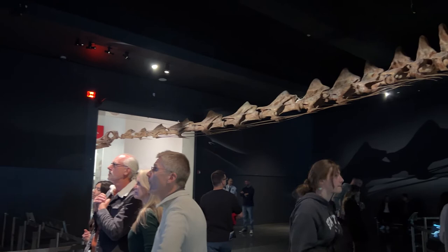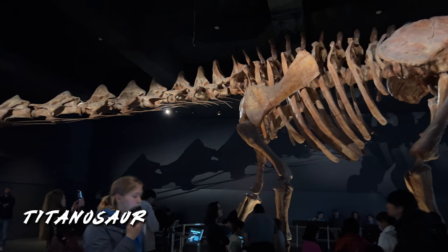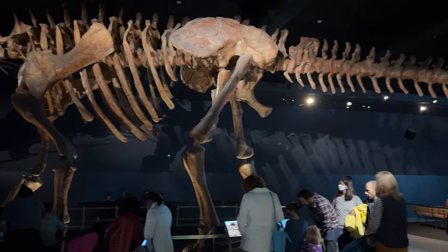This is the huge Titanosaur, 122 feet long, the second largest beast to roam this earth, the largest being the very unextinct blue whale.